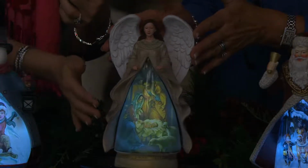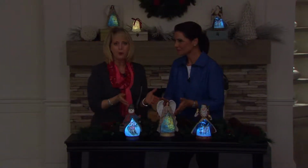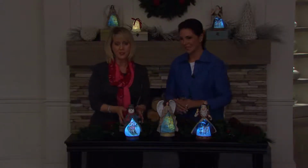And I just think to be able to have the manger scene right there on the angel is so beautiful. And maybe you love snowmen too. Pick both of these up. I mean, for this kind of price, $28.67, it's so nice to be able to get these pieces.